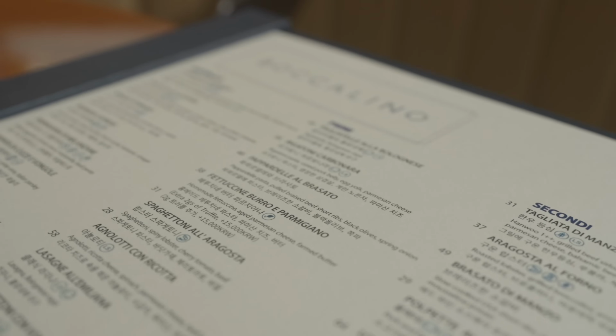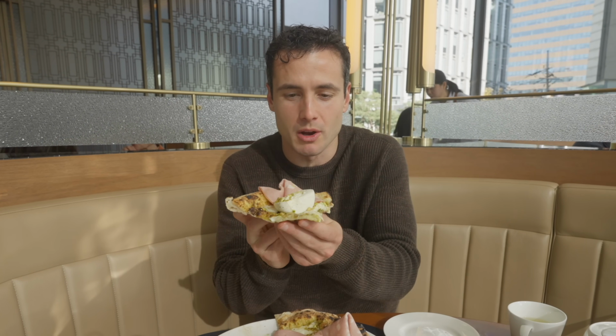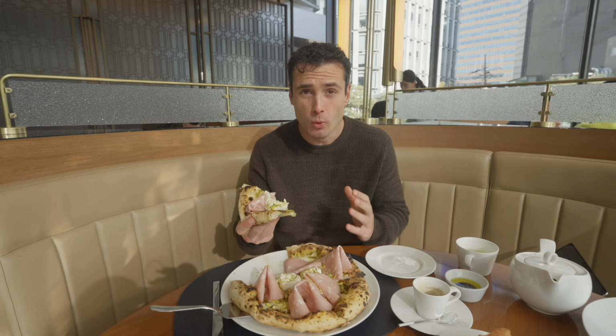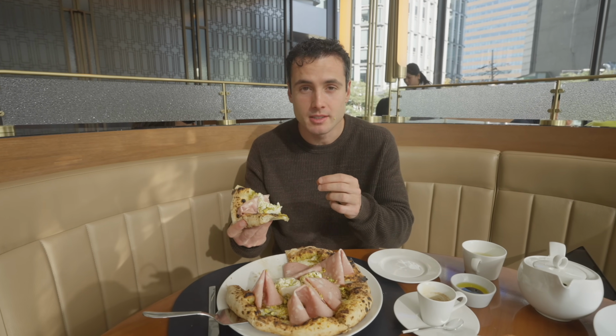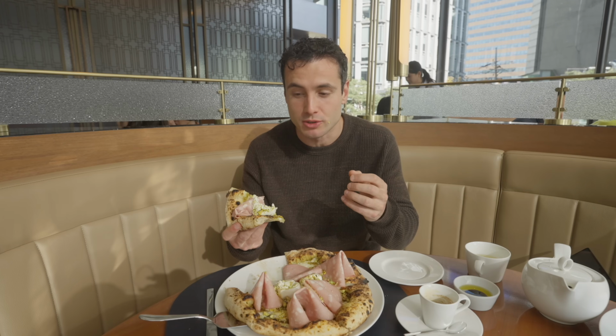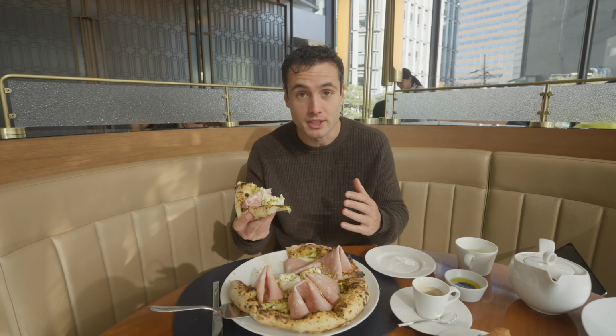Hello from Boccolino. This is the Italian restaurant here at the property. Look at this. It's a pistachio mortadella pizza, the most popular thing on the menu here at Boccolino. Give it a try. Wow, I don't even know how to explain that. The meat and the mortadella are cold, the pizza is hot, and the pistachio is crunchy. So it's a mixture of temperatures and flavors and textures. Wow, that's really interesting.